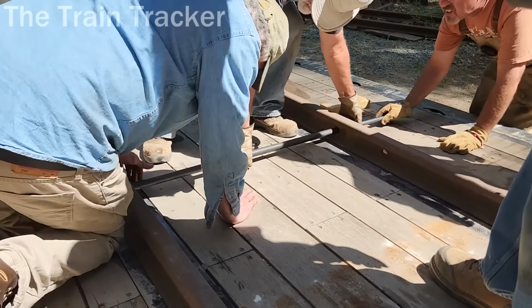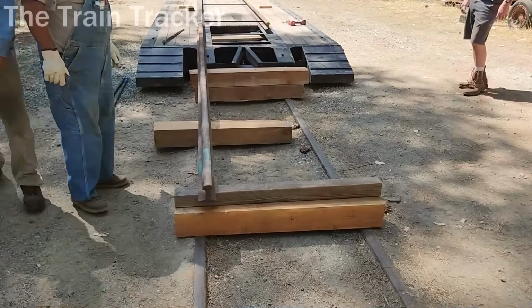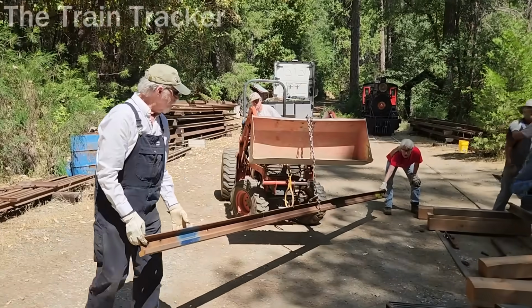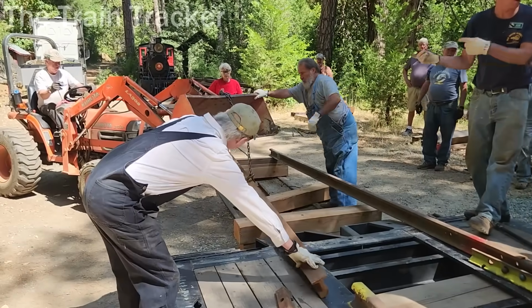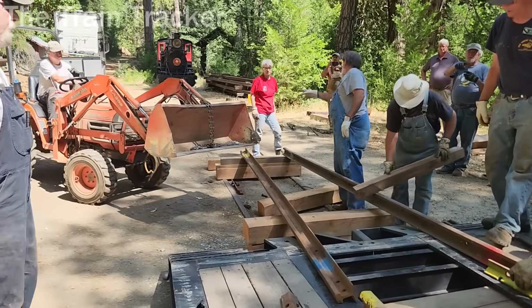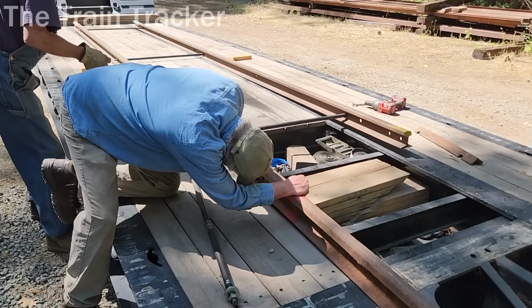With the track in position on the trailer, the tractor returns with the next pieces of rail, which will be used to build the ramp. These heavy wood beams will be used to support the ramp track. Once the next pieces of rail are lined up, rail joiners are installed, bolting the rails together.